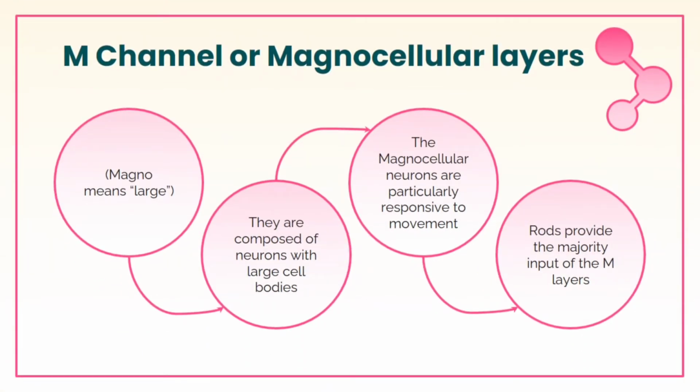M channel or magnocellular layer. Magno means large. So magnocellular layers are composed of neurons with large cell bodies. The magnocellular neurons are particularly responsive to movement, and rods provide the majority input of the M layer.